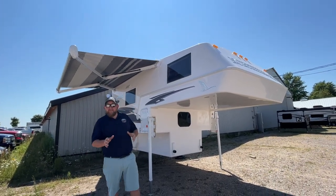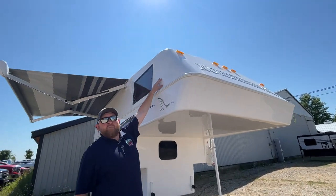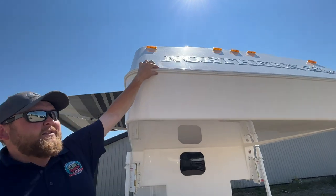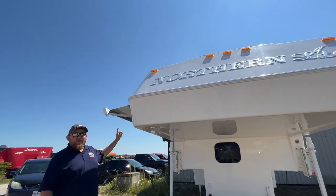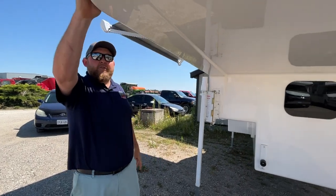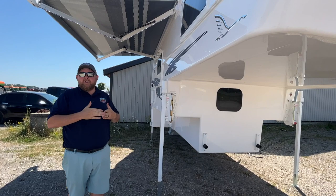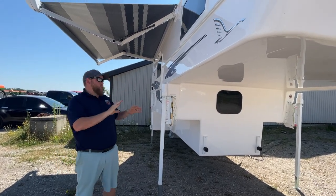So like I said, it is a four-season. It's a two-piece molded fiberglass, so a one-piece molded bottom, one-piece molded top. You have one seam that goes right in the middle of the camper, and that's all the way around. So you're not going to lose your air conditioning or your heat at all the corners where everything's glued and screwed together on a normal build. This one is made in a mold.